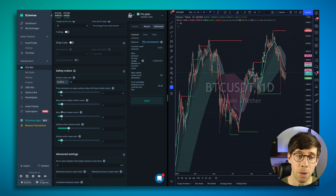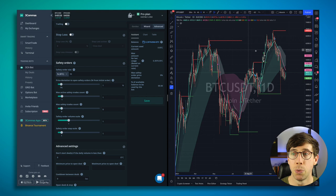Max safety trades count is set to 9. Boom, I'm done. So it's going to be scaling out an exact position of this. So eventually I'm left with no BTC as it scales out. So the next thing to figure out is how much distance apart do we want to go?